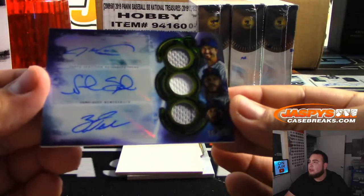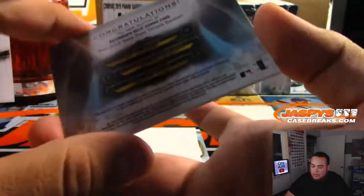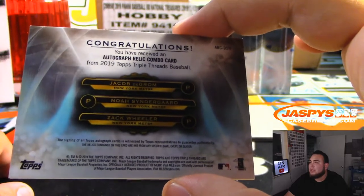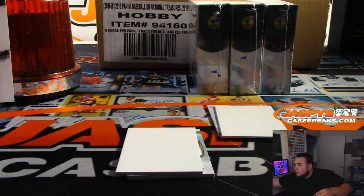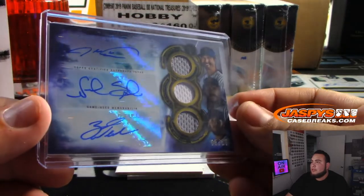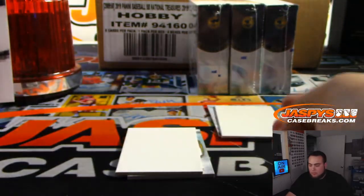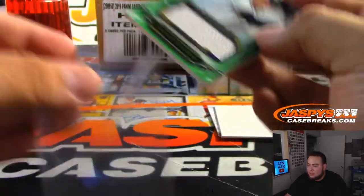Wow, we got a triple autograph as well. It looks like it's all Mets, out of 27. Autograph relic combo. Jacob deGrom, Zack Wheeler, Noah Syndergaard. Nice. Mets, Charles with that one. Five out of 27. That's cool. Freddie Freeman, to 18.